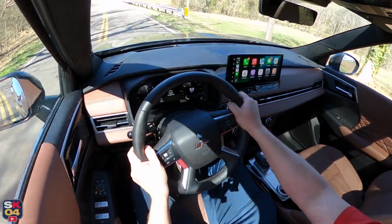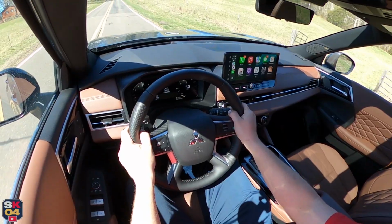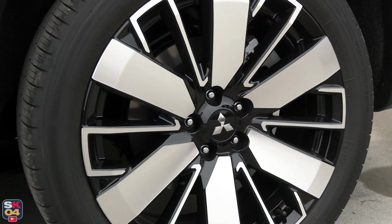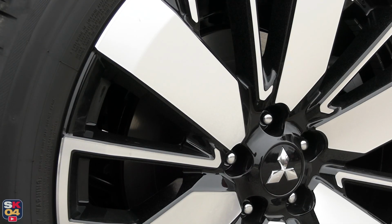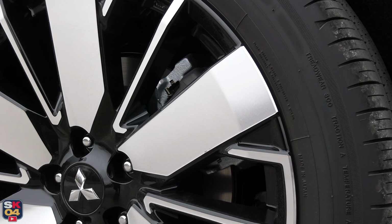Overall, the Outlander delivers excellent braking performance and a secure braking feel in a variety of situations, from in-town driving to highway commutes. 4-channel, 4-sensor ABS with electronic brake force distribution and brake assist is standard. With this setup, the Outlander is able to stop from 60 miles an hour in about 130 feet.